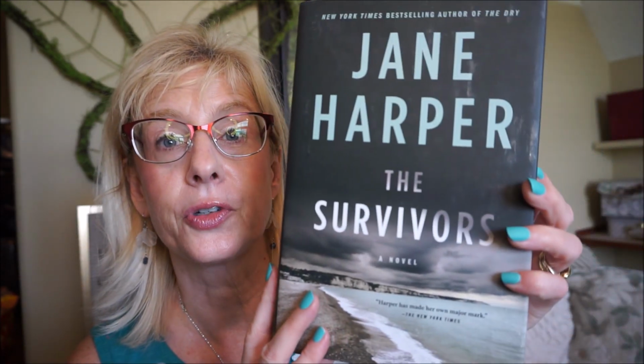Jane Harper, The Survivors. I don't believe I've read any of hers that I know of. So Kieran Elliott, his life has changed forever on the day a reckless mistake leads to devastating consequences. So he feels quite guilty. He returns home to a coastal community. His parents are struggling in the town. And then there's an absent brother called Finn, and when a body is discovered on the beach, long-held secrets threaten to emerge. I've heard very good reviews about this one.